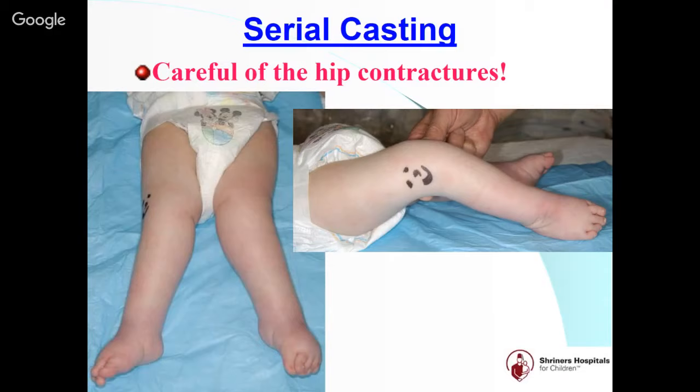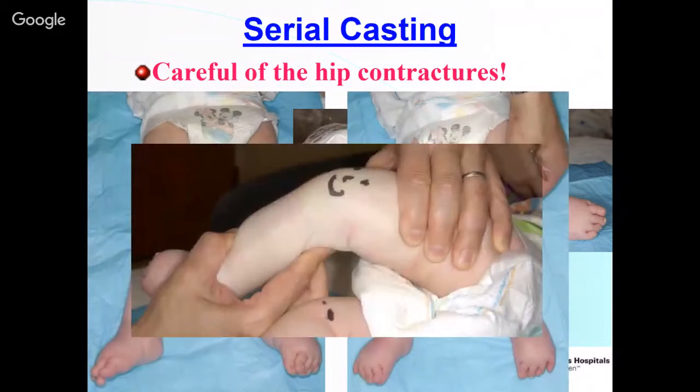And so when someone starts casting this foot to try to get it into a better position, they try to bend the knee, you can sometimes bend this knee the wrong way. So again, here's the front of the knee. This is the side of the knee. So by accident, somebody made this into a very knocked knee that we had to treat surgically.